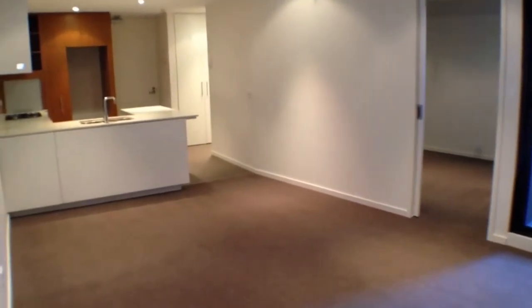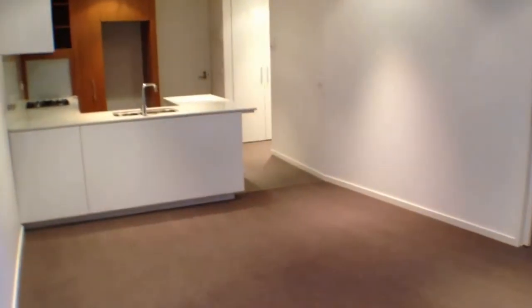Beginning our tour with a look through the living room here, as you can see, this is a very good sized space. There's plenty of room for a couch and TV setup, and even a dining room table and chairs.